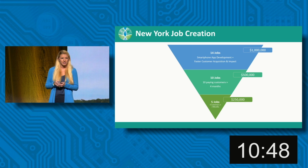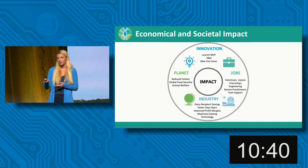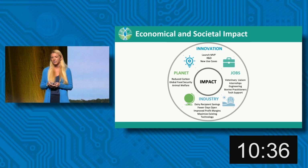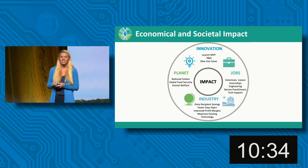With $250,000, we can create 5 jobs. With $1 million, we can create 14 jobs within 6 months of fund disbursement. This creates 360 degrees of impact for the region. The people we hire will lead innovation, creating more demand for engineering and research. Launching our technology for use in dairy helps improve the profit margins of the people who already live and work here, keeping wealth in the region.